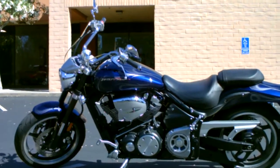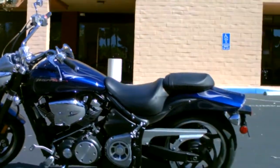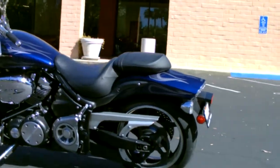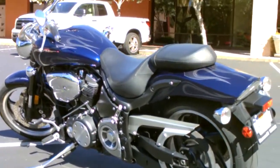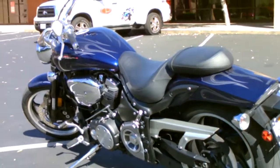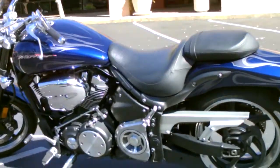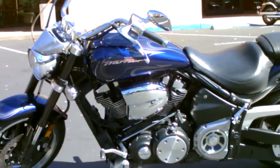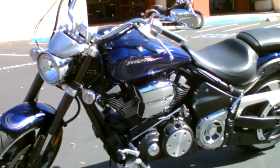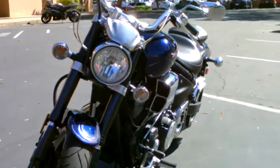Big bore, V-twin, air-cooled. It's got belt drive, so it's very low maintenance and you don't get your back tire all dirty putting lube on your chain. It's got a beautiful blue metallic paint scheme with silver flames in it. Really neat bike, only 14,500 miles. Nice, low, long, and powerful.